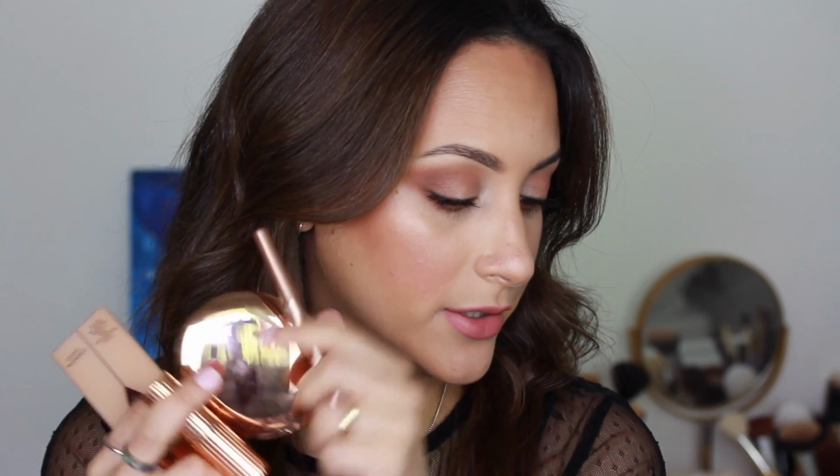Except for this palette, I'm going to try a lot of other Charlotte Tilbury products. I'm going to be trying her Light Wonder foundation, her powder, her new lipstick in Pillow Talk with the Pillow Talk liner, and also her Retoucher concealer pen. So with no further ado, I'm going to create this look for you, and if you want to see how I created it, keep on watching.